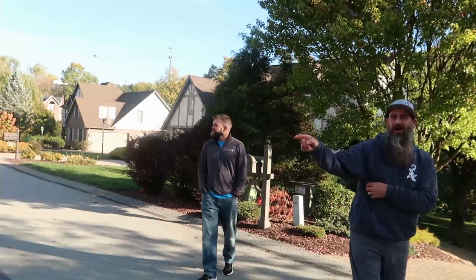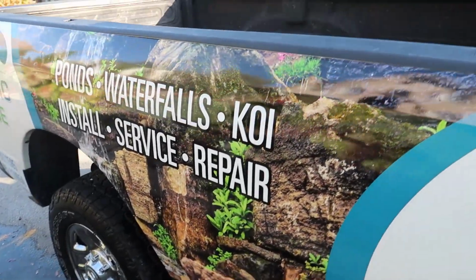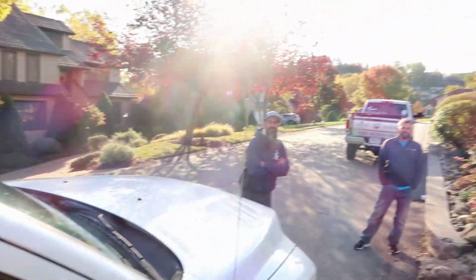Photo on the opposite side of the truck is actually of this feature. Wow, are you serious? Yeah. Oh yeah, I see it right when it was done. So what was it like when you guys got here?